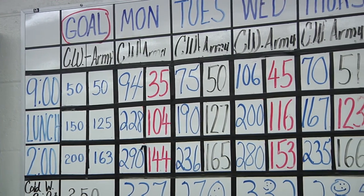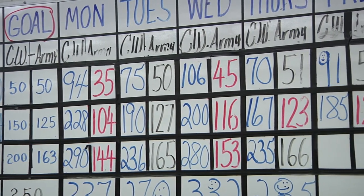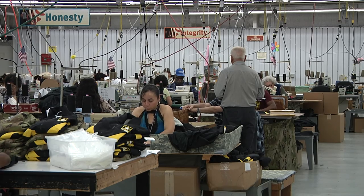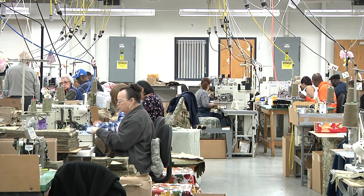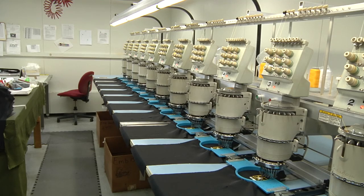BISM keeps an associate weekly productivity report that includes the names of all associates and the operations that they complete. Every associate is required to meet a daily quota, ensuring company efficiency. Each jacket takes approximately 65 minutes to complete. And BISM strives to make 3,000 to 3,500 Army jackets and 6,000 to 7,000 cold weather jackets each month.